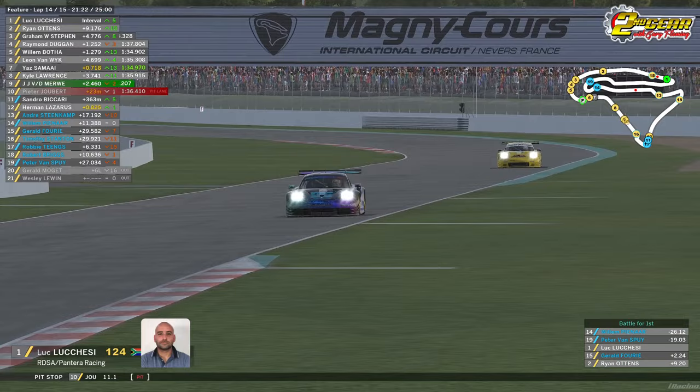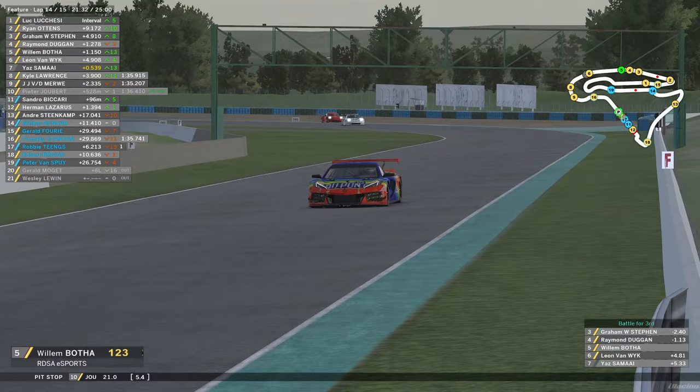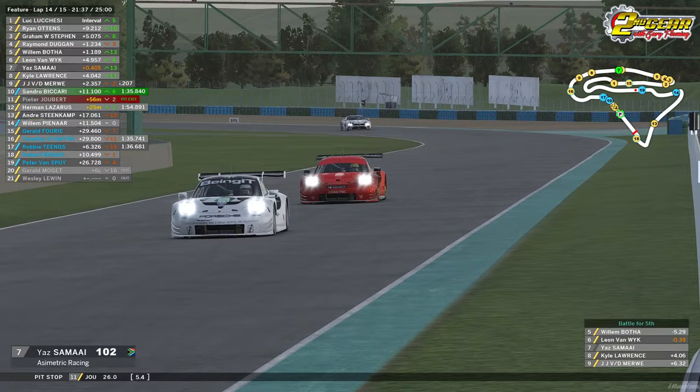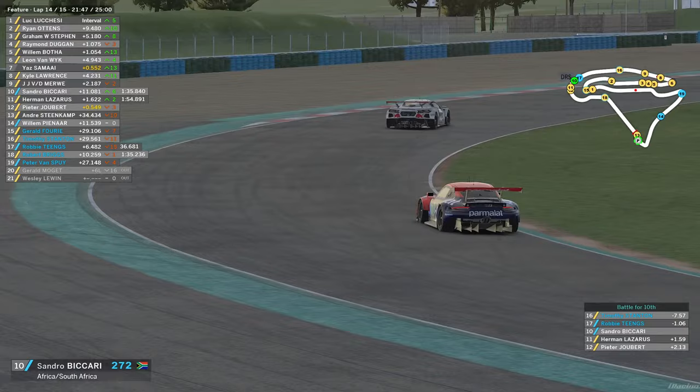There comes Graham Stephen. There's Raymond Duggan. There's Willem Boerte. There comes Leon van Wyk. Yasumai right in there behind him. And then there's Carl Lawrence from JJ van der Merwe. And then our leading grandmaster in the Pommelot entry rounds out the top 10. Three more minutes to go.